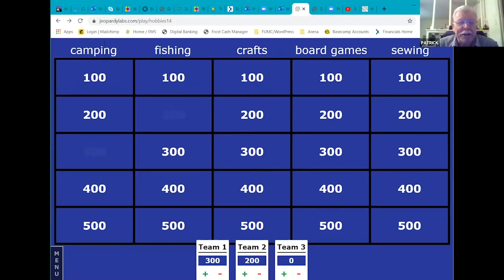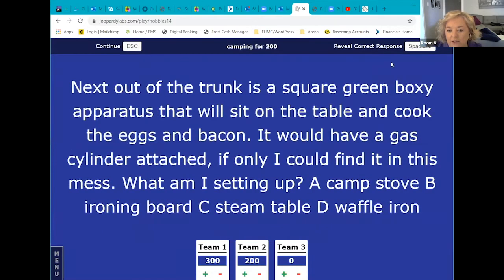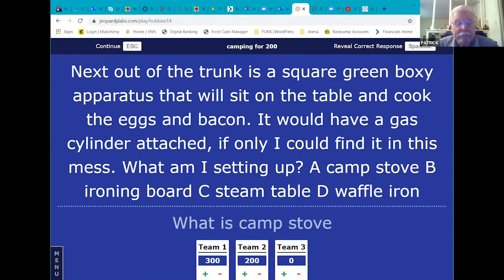All right, Patrick? Oh, let's see. Let's do camping for 200. All right. Next out of the trunk is a square green boxy apparatus that will sit on the table and cook eggs and bacon. It will have a gas cylinder attached. If only I can find it in this mess. What am I setting up? A camp stove, ironing board, steam table, or a waffle iron? What is a camp stove? Very good.